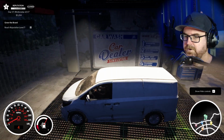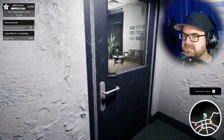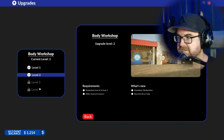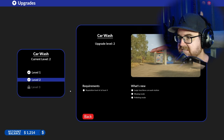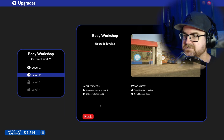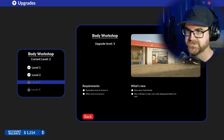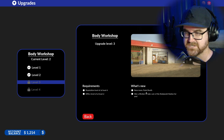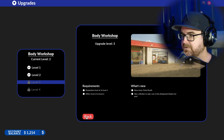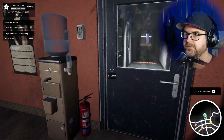All right, we are gonna park. We are gonna work on that in a minute, but I wanna take a look at the upgrades and see what we're focusing on next. So to get level 3 here, we're gonna need reputation 8. On the body shop, we're gonna need reputation 6. On the car wash, we're gonna need reputation 7. And the office, reputation 7. So the next one we're looking at is reputation 6 for the body workshop, which has a second area, which is a new paint booth. And you can hire a worker to take care of the body shop station for you. All right, so reputation 6 is what we're chasing. We're about halfway there on the bar. All right, I'll see you guys in a little bit.